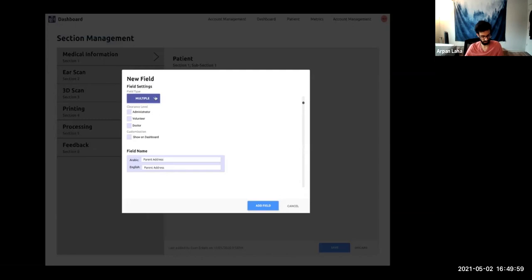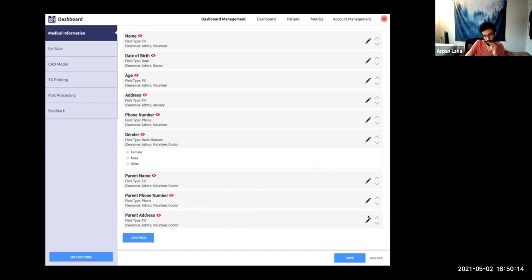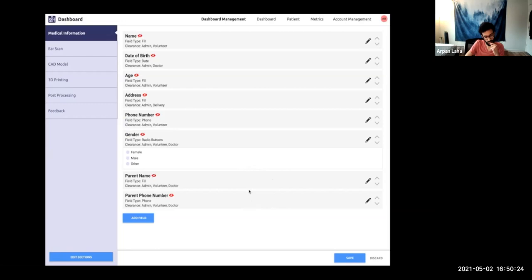If we were to give this field the type of multiple select, we can see the different form fields. This is going to have things like the different choices and also the question associated with it. Along with adding fields, we're able to edit fields. If we edit a field, we can see that very similar options come up. You just can't change the form type. And that wraps up the section management page.